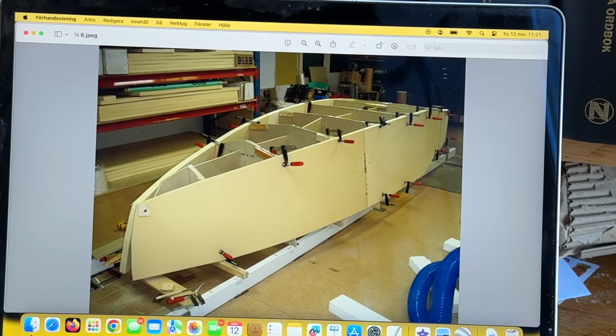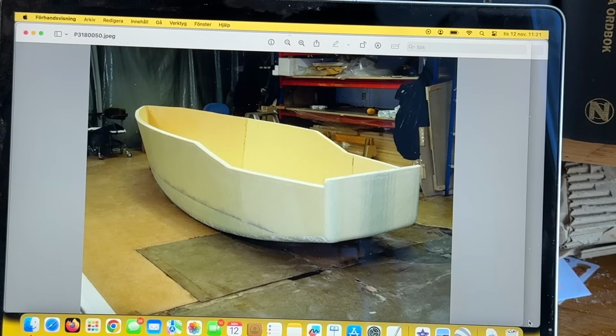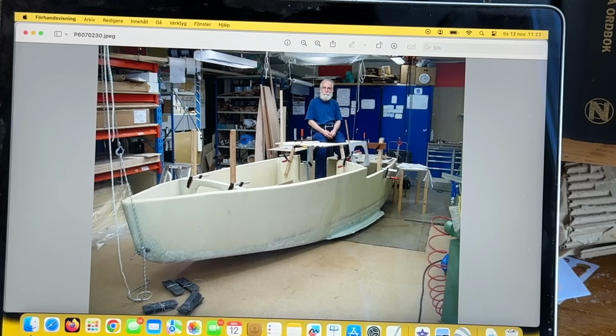Here she is from the side. And now she's on even keel and ready to get the glass fiber on the inside. And here she has bulkheads and chine runner and a little bit of mock up for the deck house.